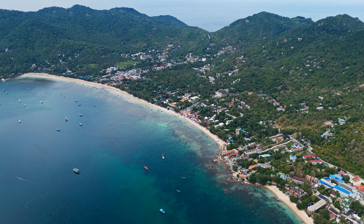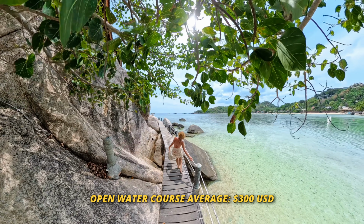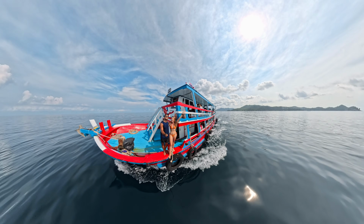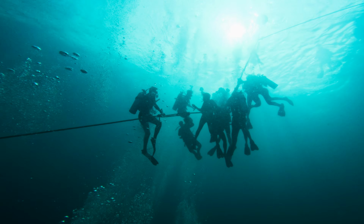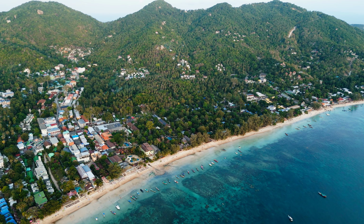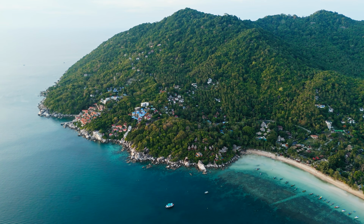Situated in the Gulf of Thailand and now home to over 70 dive shops, Koh Tao is the cheapest place in the world to do an open water course. With newbies flocking here in their thousands every year to get certified, Koh Tao has certainly earned its reputation for being a bit of a dive factory. On the flip side, this reputation means it's often overlooked and even frowned upon by serious divers.